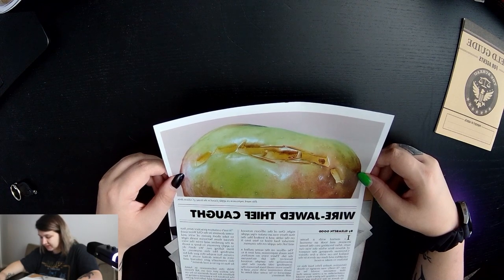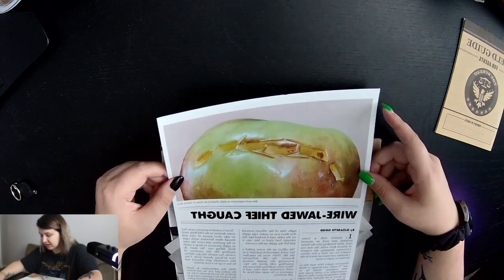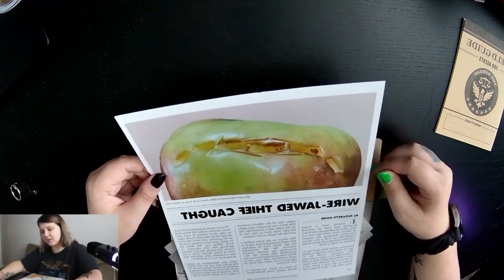With this information in hand, the police put out an all-points bulletin for local dentists to be on the lookout for a patient coming in with damaged and infected gums or signs of at-home dental work.